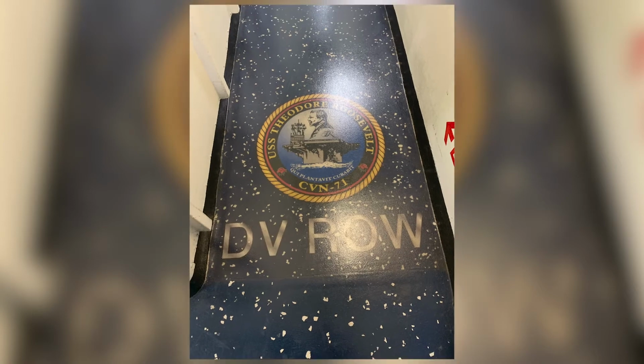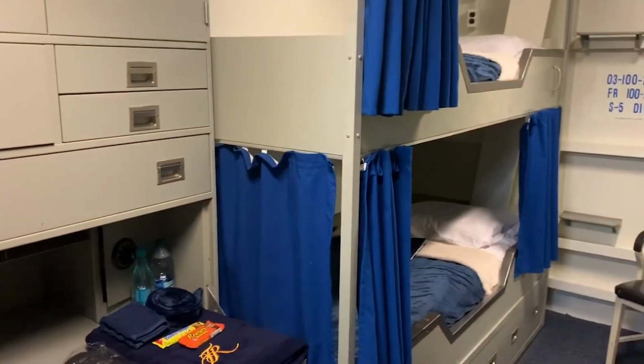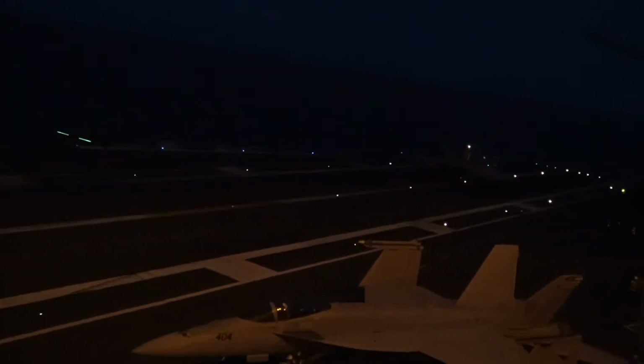The accommodations were really wonderful. They have a whole distinguished visitor row with staterooms, like an officer's quarters type of situation. As you're laying in bed, your whole bed shakes because there are planes landing and taking off directly above you. I've never slept directly under an airport before, so that was one of the most unique experiences that I had.